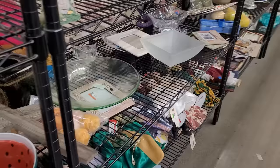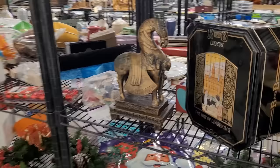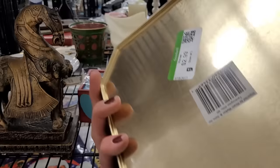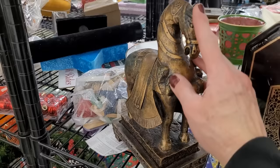I came back to check out this bowl to see if it is actually Claire Burke. It might not be, but it's still a really nice piece. I was excited to see this tin. It is very Hollywood Regency, only $3, and these sell ever so well for me. We'll take that. This horse is fantastic, but he is resin, and sadly, his little ears are broken.